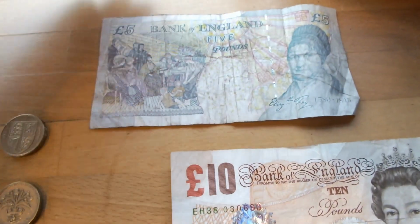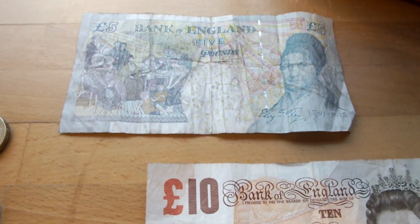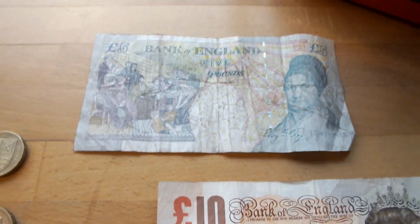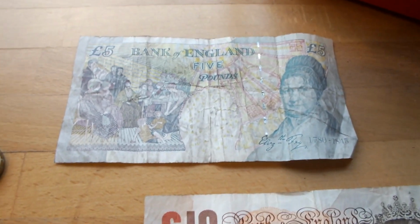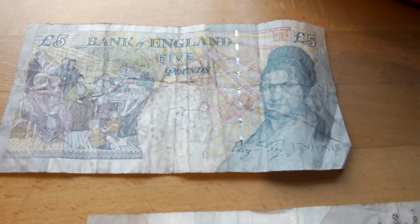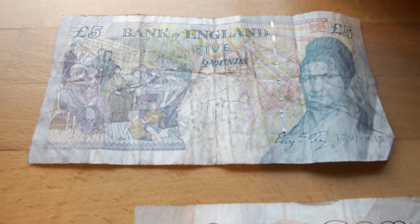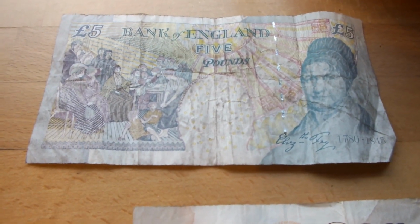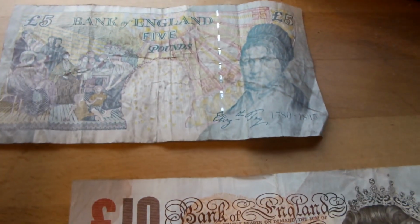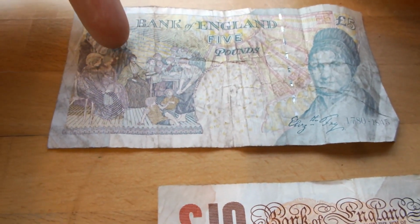All the banknotes tend to have famous Brits who have contributed something towards the well-being of either Britain or towards the world. This is Elizabeth Fry. She's known for improving working conditions for women in prisons across Europe. So that's her, and this is her reading to a group of female prisoners.